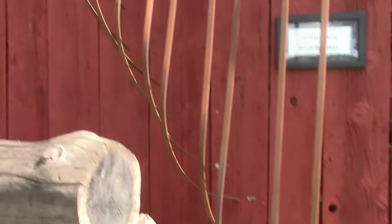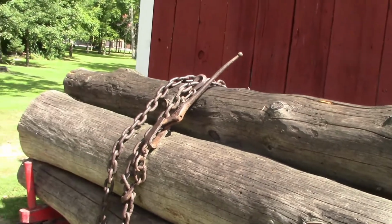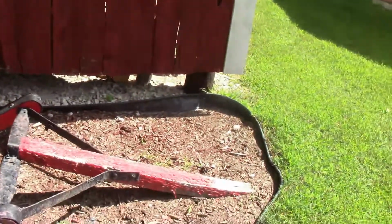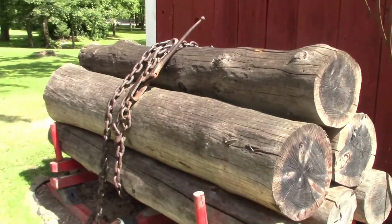What's that? It's a homemade broom rake. Huh. Yeah, this was how they would have to haul it. You know, the horse would have to be hooked to it and they'd pull it up to wherever they're taking it to.